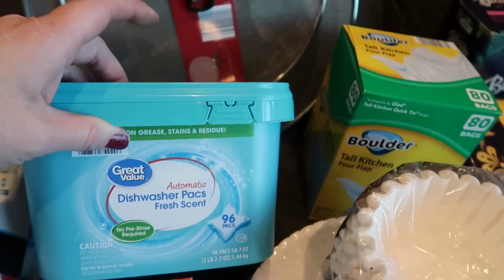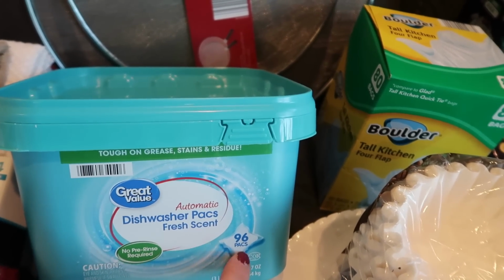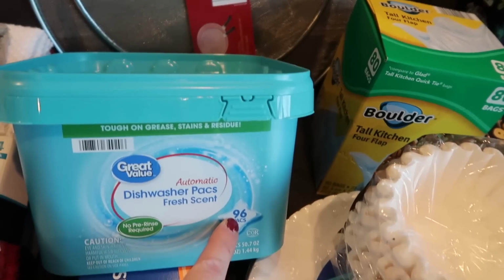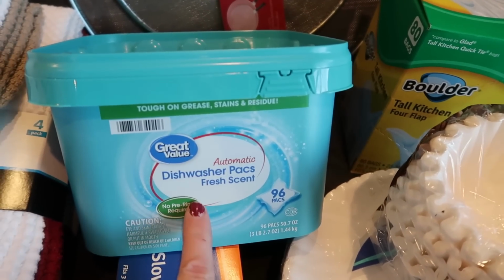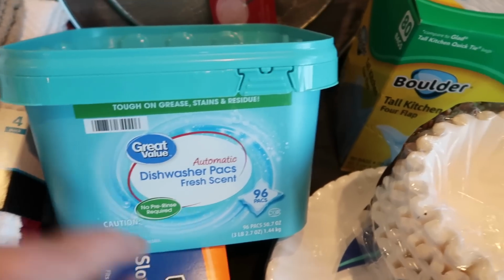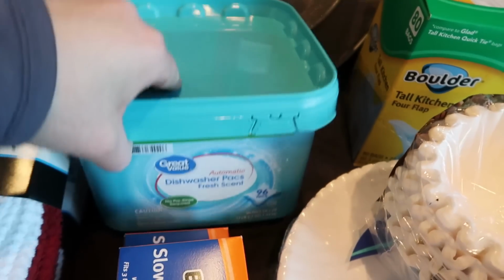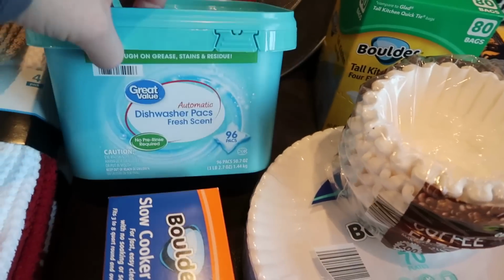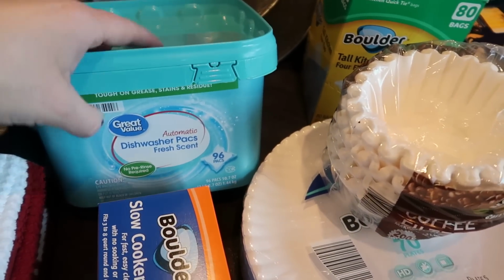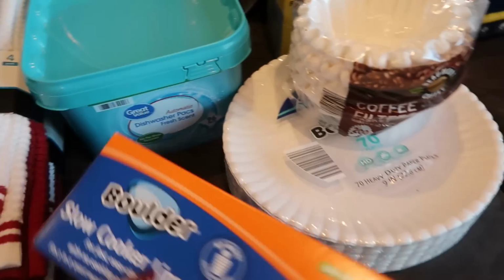And then the dishwasher packs. Now, I did see that Great Value now makes the ones that have the little extra gel compartment, pouchy thing here. I didn't get those because they were like $16, whereas these, I want to say, were somewhere around 10-ish. And I was like, would it really be worth it? But I settled on these. So if anyone has used the Great Value dishwasher packs that have the extra little gel pouch, let me know if you think those actually are worth the extra money.